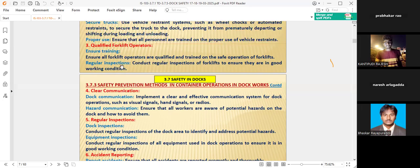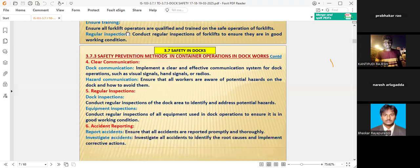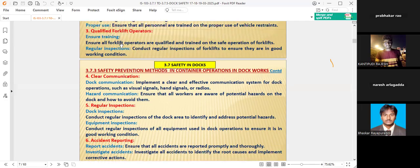Regular inspections also come under qualified forklift operation, because you must ensure all forklift operators and crane operators are qualified and trained in the safe operation of the equipment. That's why in some of the docks, the captains, the dock labor board management or port management have taken the originals of the forklift driver's documents. They can keep the records. If any behavior is not good, it is very unfortunate, the driver is punished.